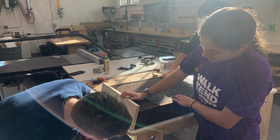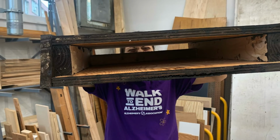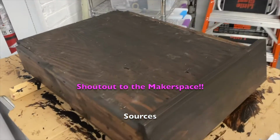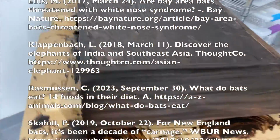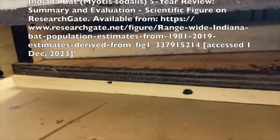We felt that we were actively helping the bat population and the environment. This project was definitely harder than we expected, but because of this, we felt that our work was worthwhile, knowing our persistence was contributing to species survival. From this project, we realized the importance of environmental leadership. Thank you to Lauren and the Makerspace for helping us.